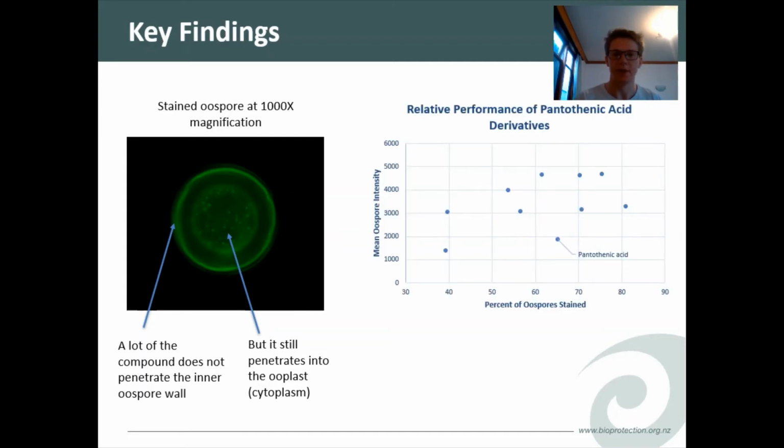This plot here is comparing the performance of the different pantothenic acid derivatives I tested. On the y-axis is the mean oospore intensity. That's how brightly the oospores show up under the fluorescence microscope on average, and that tells you how much compound is penetrating into the oospore. On the x-axis is the percent of oospores in the sample that was stained. The best compounds will stain a high percentage of oospores and at a high intensity, which will be the ones towards the top right there. And for reference, I've got regular pantothenic acid labeled towards the bottom middle.